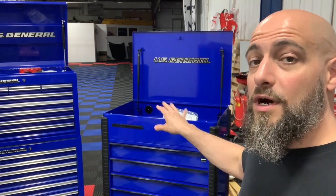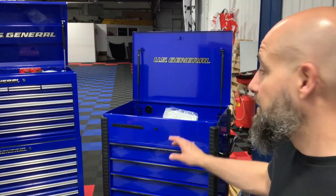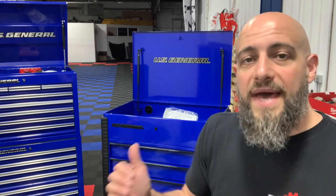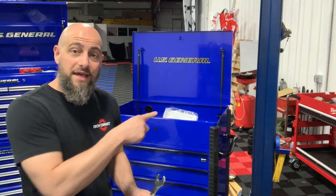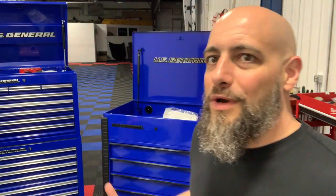Well, if I have a working cart like this, I can have all of my impact stuff in there, all of my air guns, all of my pry bars, all my most used sockets. I don't have to keep walking back and forth to the toolbox to get everything. I just wheel this over to the car and then start working on it. So I'll have this on one side of me, and I'll have the Milwaukee cart on my other side, and it's like a little working area, right?